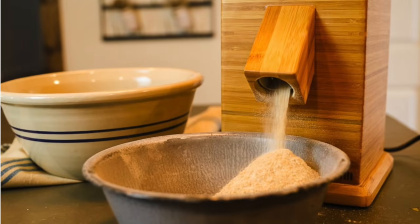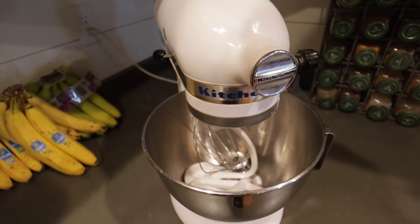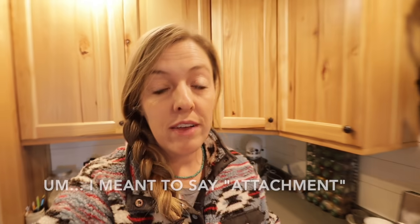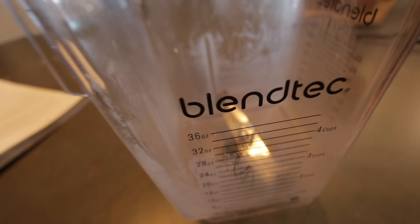So if you want to buy a 50-pound bag of wheat berries, keep it in your pantry or in your basement, and as long as you have a grain mill of some sort, you can grind that up and use it for flour. Now, the only downfall with this is that grain mills are sold out across the country because a lot of people are having the same idea. So if you can't get your hands on a grain mill, you could also get a grain mill attachment for your KitchenAid mixer, or if you have a high-powered blender like a BlendTec or a Vitamix, you can use those to grind smaller amounts of wheat as well.